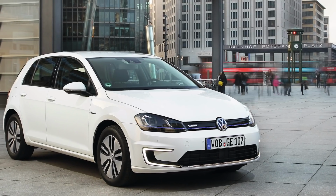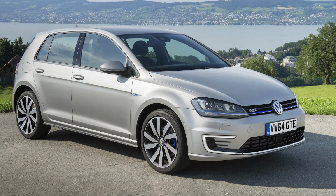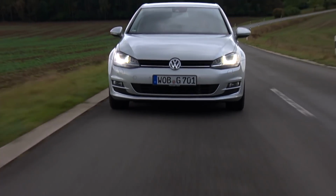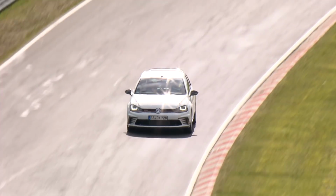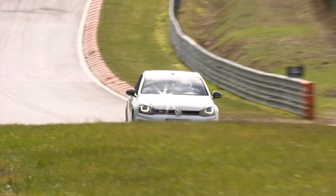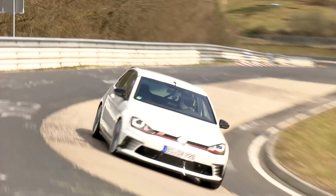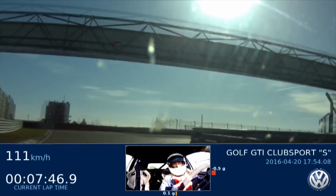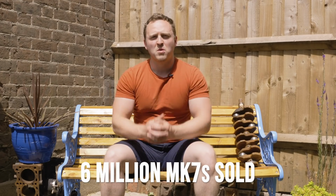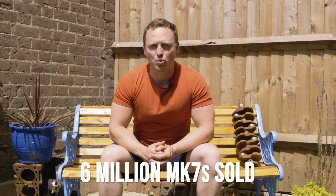In 2014, the new e-Golf becomes the first electric model in its class, and shortly after, the GTE plug-in hybrid is launched too. But the really big news comes in 2016 with the introduction of the new GTI Clubsport S, that sets a new Nürburgring lap record for a front-wheel drive production car. The 7-minute, 49-second and 21-millisecond lap is a full 1.4 seconds faster than the Civic Type R, leaving the Japanese mega hatch in the corner with a bloody nose. With 6 million Mk7s having left the assembly line, the all-new 8th generation is revealed in late 2019.